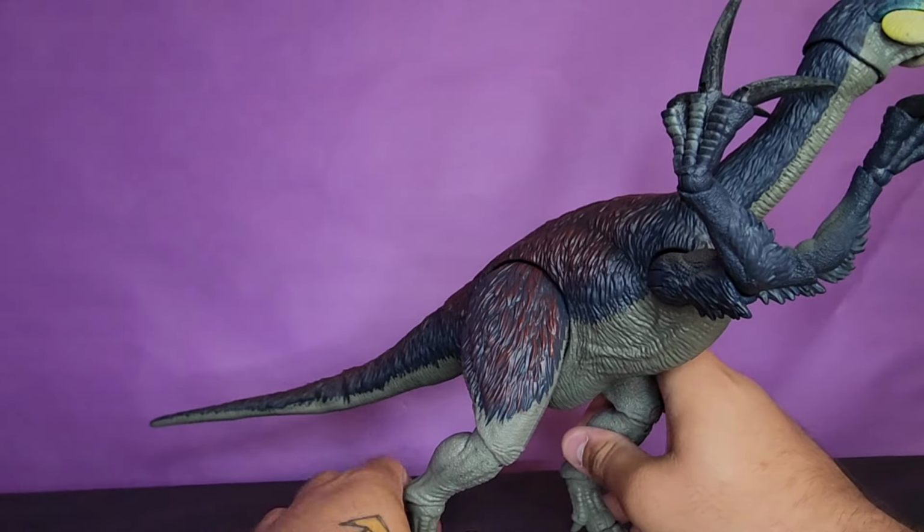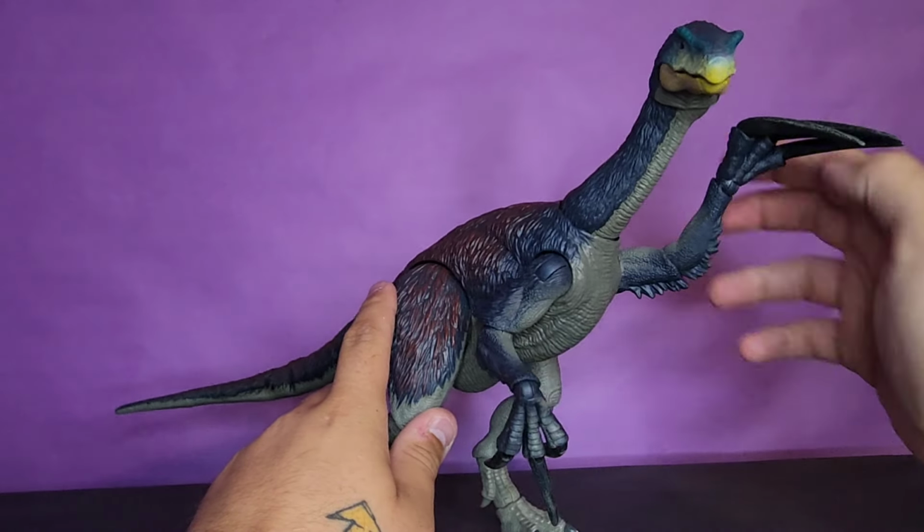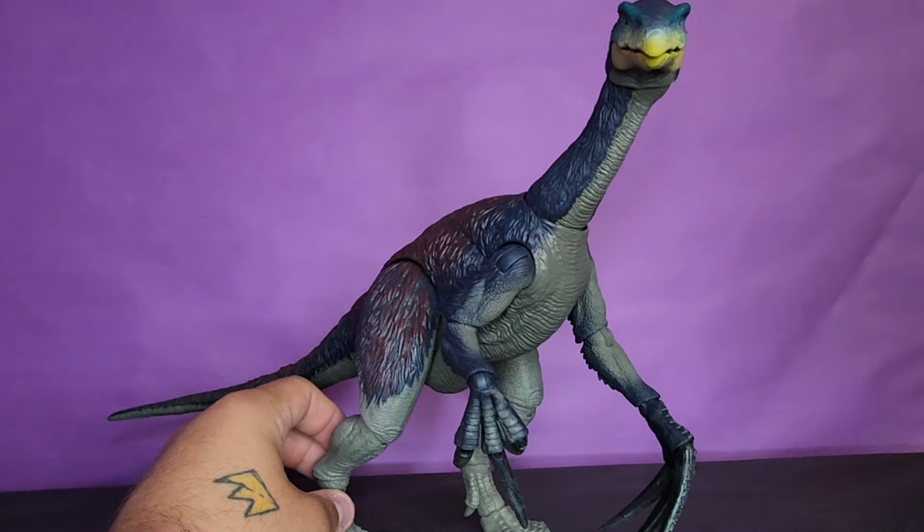So, yeah, I'm pretty happy with Thero. I think she looks great. I'm very happy we're getting this dinosaur on the line. Very cool animal, very cool figure.